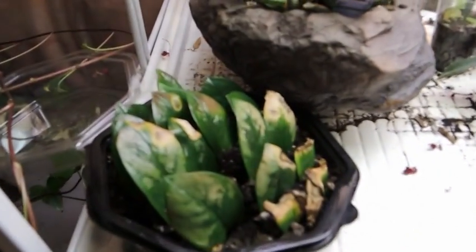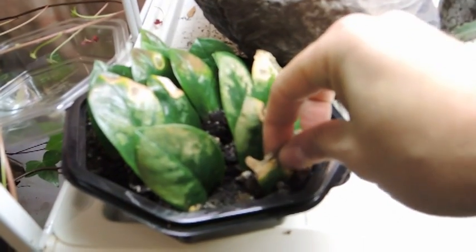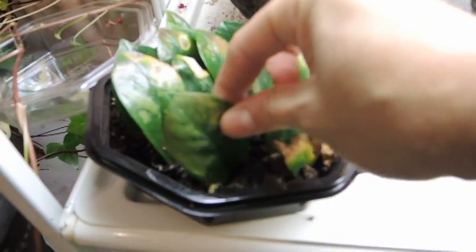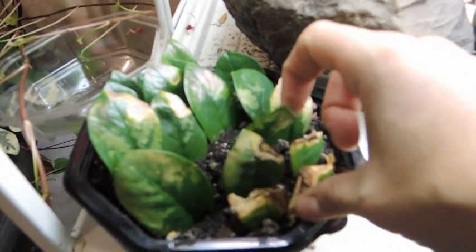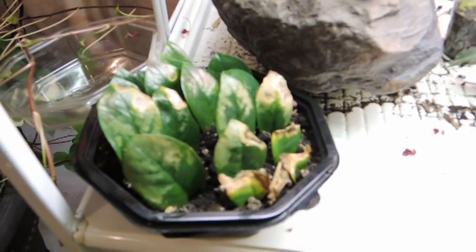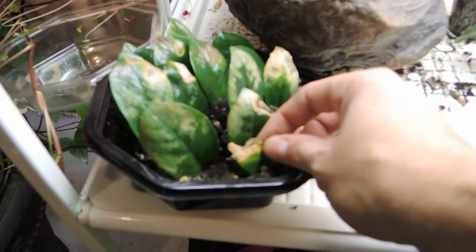And down to the next shelf down, I'll have another update video on these guys. These are the ZZ plants that we're propagating. They're stuck in here, rooting. So should be very soon, and we will see new growth. I will do an update video on this, and we'll pull it out and see what the roots look like and what the little bulb looks like down underneath.